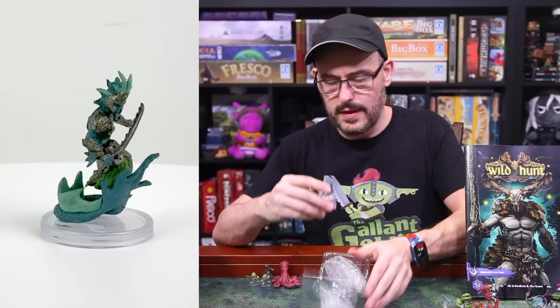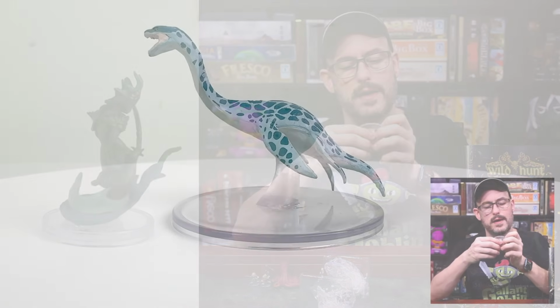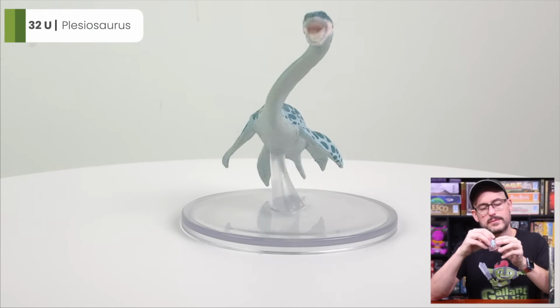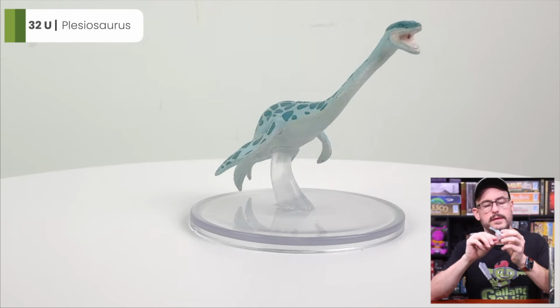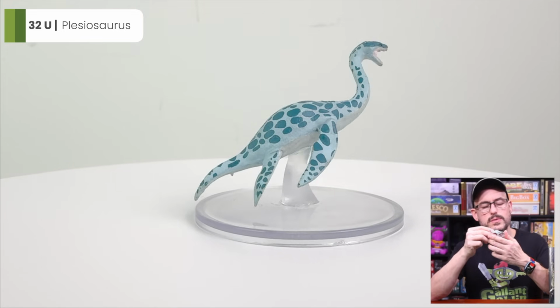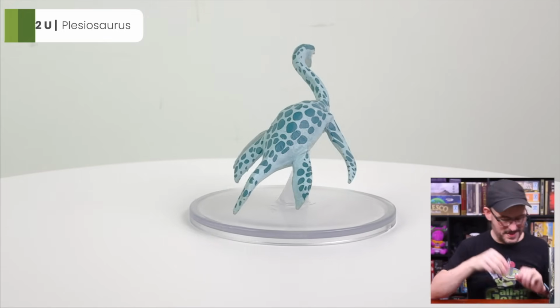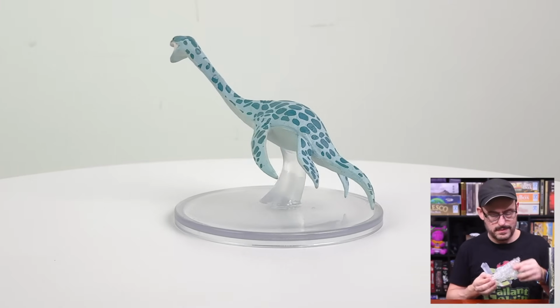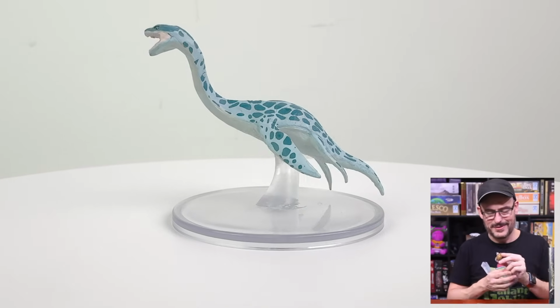Starting off with a dinosaur of some sort. A Plesiosaurus. Cool. Yeah, I don't know anything about dinosaurs, and I do know that a lot of dinosaurs aren't really dinosaurs. So when I do my final review of these, I will definitely check to see if it's really a dinosaur or if it's something else. And I will let you know then.